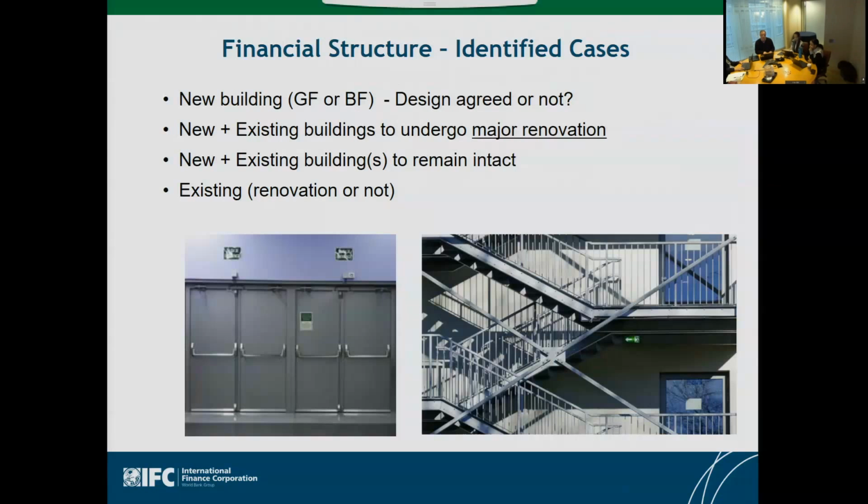Also important, if there is any change of occupancy in the building, then it will trigger and be defined as a major renovation. Or if there is a new mechanical, electrical, or plumbing system installed or replaced in the building, that will represent a big investment and changes, and will also be considered a major renovation. So in these cases, if we answer yes to any of these questions, then the building will be considered as new, and this will trigger the requirement for the building to comply with today's code.